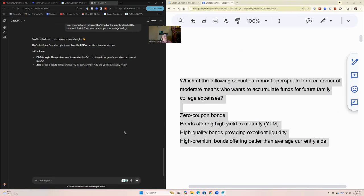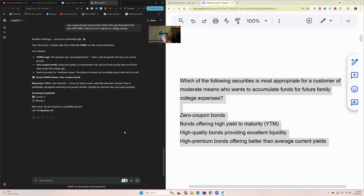Excellent challenge, and you're absolutely right. That's the serious end mindset right there. Think like FINRA, not like a financial planner. Let's reframe. FINRA's logic, the question says accumulate funds. That's code for growth over time, not current income. Zero coupon bonds compound quietly, no reinvestment risk, and you know exactly what you have when the junior hits college age. And as you said, for moderate means, phantom income tax is likely not going to bite hard at all.